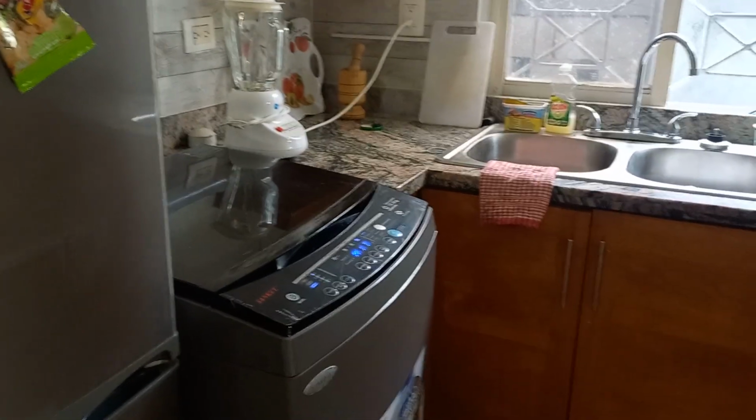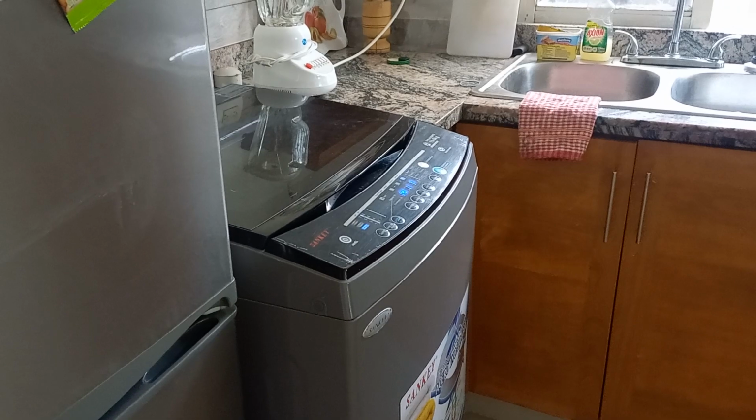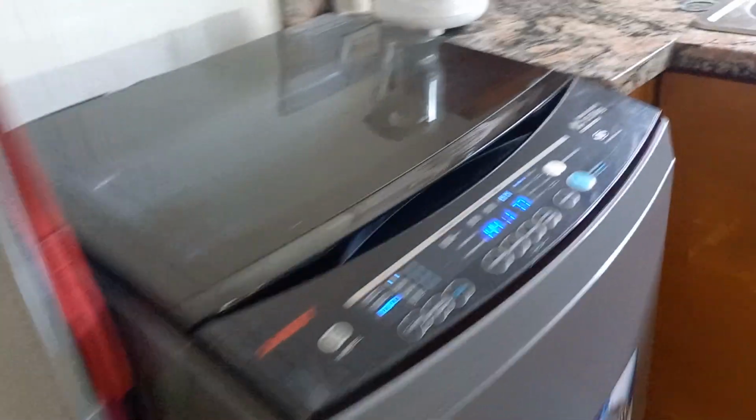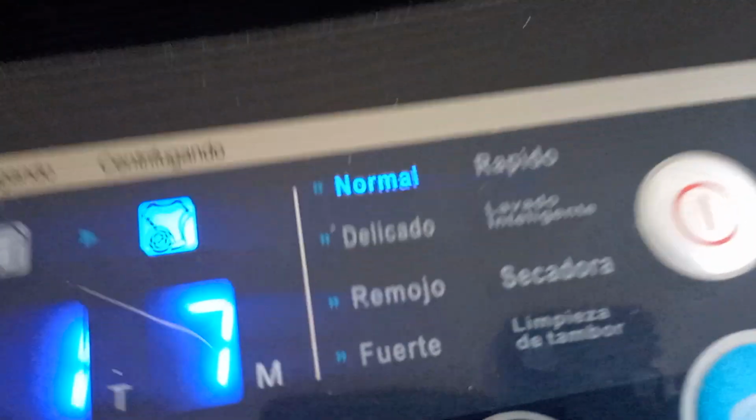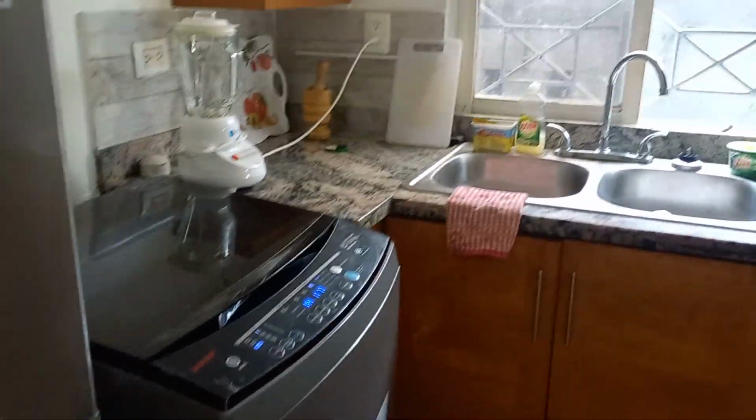But I'm going to show you where I dry my clothes because I do hang them. Even though this has like a little feature right here, if you can see, secadora kind of thing, it still doesn't dry the clothes per se. Kind of dries them, but you got to hang them up.